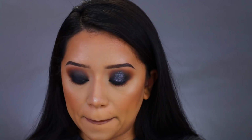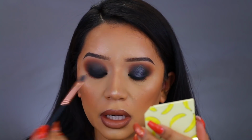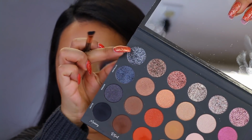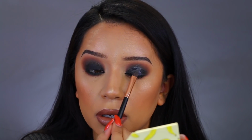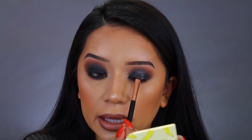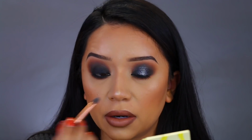I am going back in with a little bit more of my glitter glue, and again placing it on top of that metallic shade, mainly in the center, and then we're going to go in with the glitter that goes along with this. So we're going to go in with this shade, and I'm just going to lay it on the top. Wow. This shade is beautiful. Now this one, I am mainly keeping in the center to really focus everything on the middle.